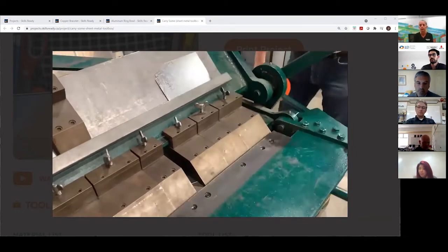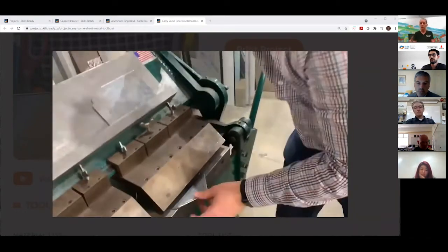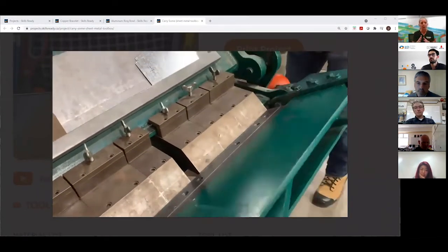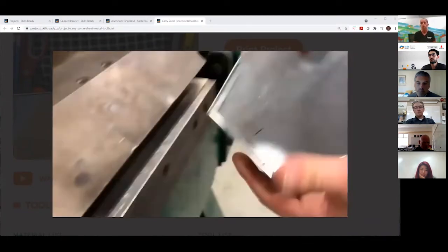You can, though, purchase, I do believe there are 12-inch brakes. So it's like a tabletop one that you can get. I think they're around $200 or $300, somewhere in there. So that's something that's definitely usable in a classroom.